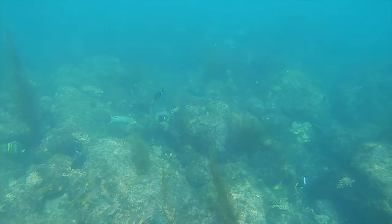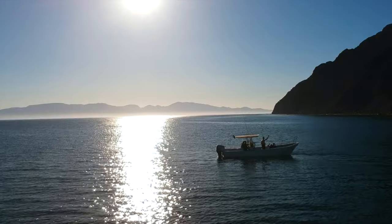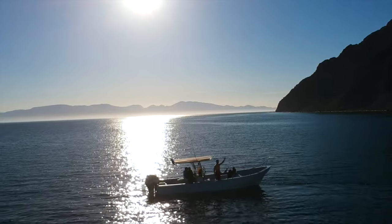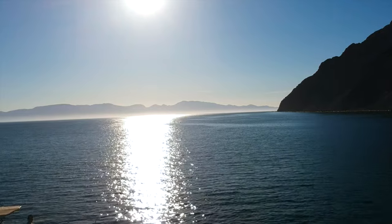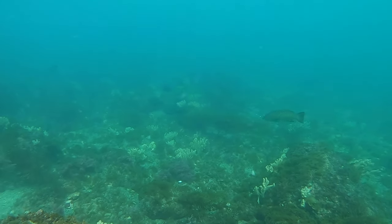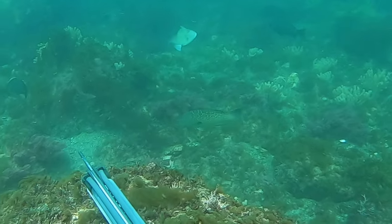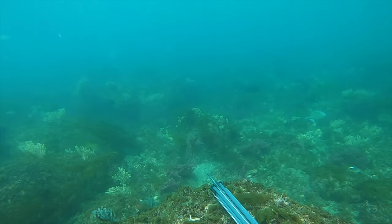Closer to shore spots really look like an aquarium. Look how beautiful this is. I mentioned cabrera a couple times, but this is one right here, a smaller one. This is what a cabrera is. I was looking for a bigger one, so I let this one go, but if you were curious, that's what they are.